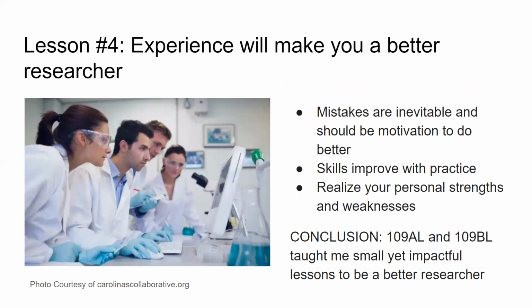And the last lesson that I learned is just that experience in lab has made me a better researcher. And I'm really thankful for that. I was really nervous going into lab. I didn't feel prepared or like I had any experience. But with time and with experience, it's very awesome to look back and see improvement and lessons learned. And so I learned that mistakes are inevitable, but shouldn't be a stumbling block. Instead, they should be motivation to do better and to pursue excellence more. And I also learned that skills do improve with practice.